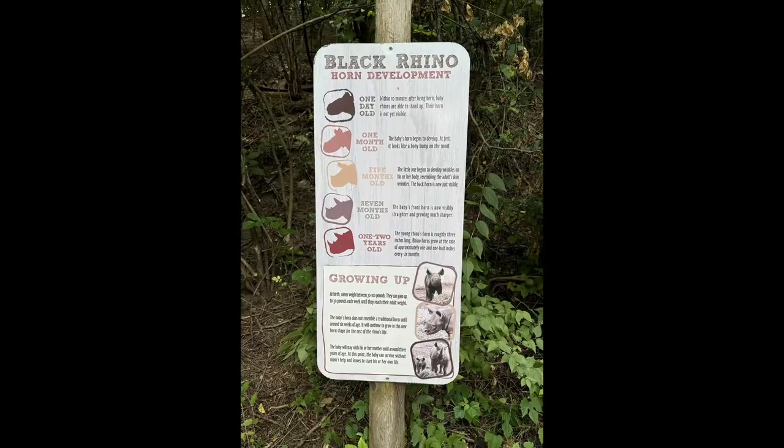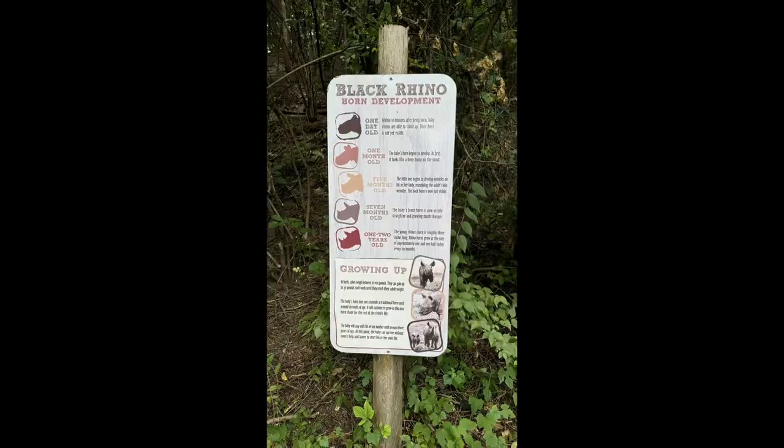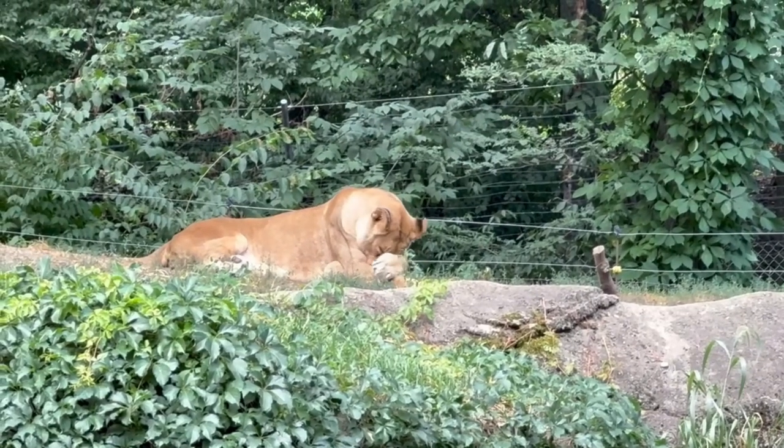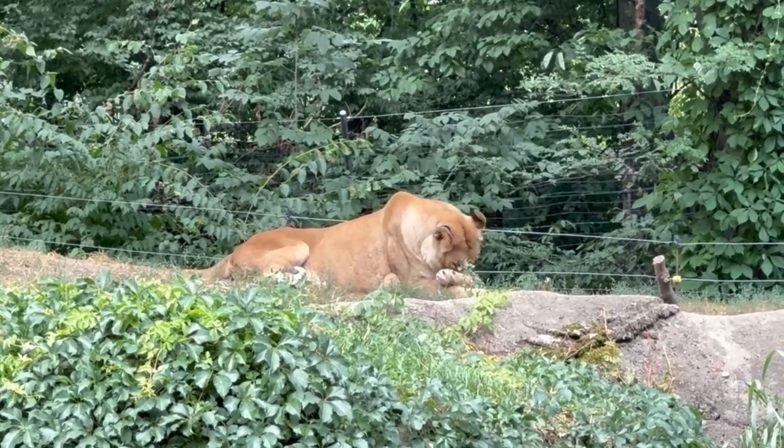A lot of nice animals. Seemed like a lot of the animals weren't out though, because I don't know if it was either too hot for them or if it's feeding time. Right, we didn't get to see any polar bears. Definitely too hot for polar bears.